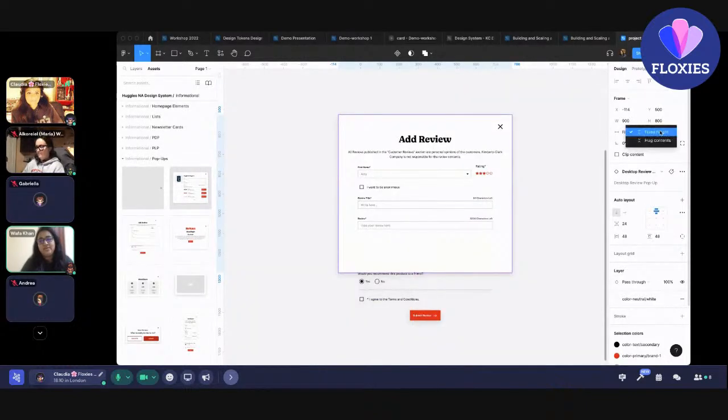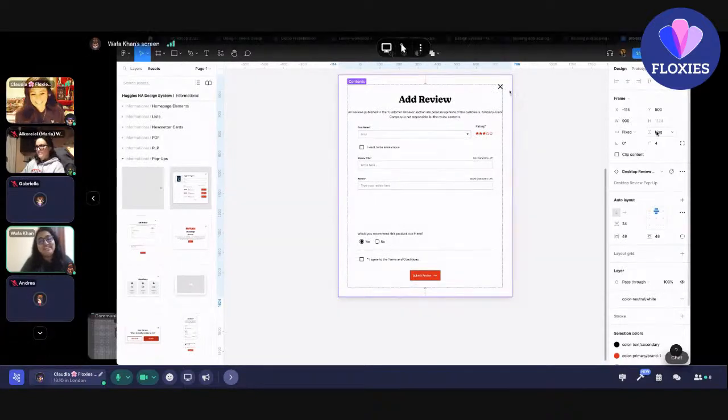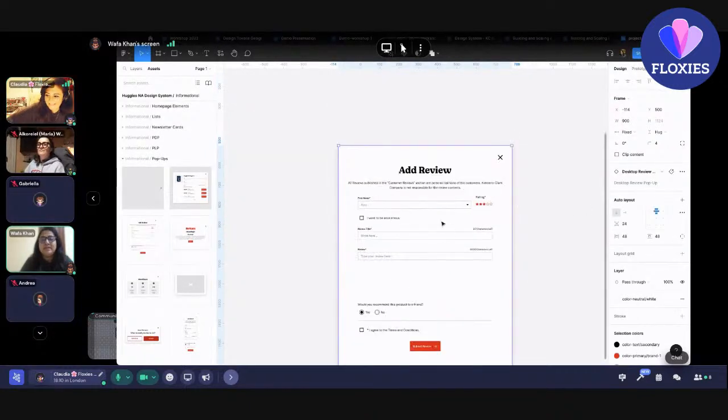It's fixed width, and I instantly know what the problem is. Did you guys see that? Because it was fixed height, it's telling me it's 800. But when I say no, no, no, hug the content, it's hugging the content right now. Awesome. So you guys can see this is how we work. We already have a ton of screens. We don't make them over and over again.